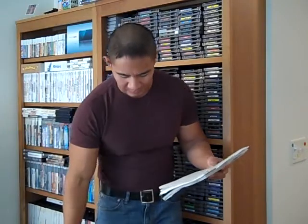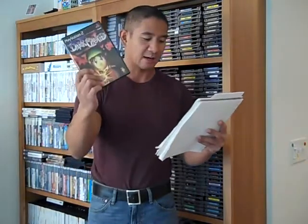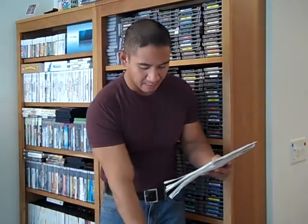Then I got a whole bunch of different games. I got a PlayStation 2 game called Dark Cloud, the Black Label. This one's complete. Got that for $2.99. I got Mega Man X7 complete. This was $2.99. Mortal Kombat for the PS3. I got this for $1.50 on their half-off sale, and this is complete as well.